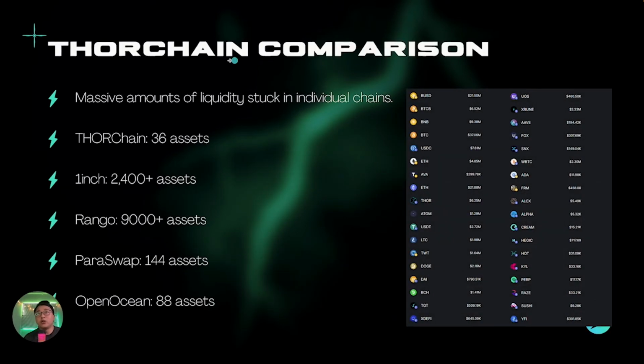So moving on to comparing THORChain against other DEX aggregators, because the main thing about crypto is that a lot of liquidity is stuck on individual chains, and it's very important that we can move liquidity easily across the different chains. So these are all the different cross-chain DEX from 1inch, Wango, Paraswap, OpenOcean, and you can see that there are a lot of assets that are listed. THORChain has the least at 36 assets, but once they build more chain integrations, I expect this number to grow by a lot. So there's a lot of potential for THORChain to become a DEX aggregator where people use THORChain instead of the rest of these as well.